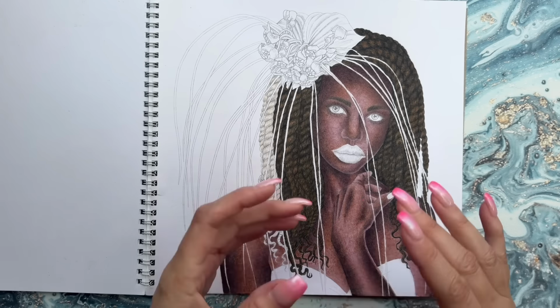So I think I'm going to aim for a deep purple tone. I think that's going to suit my page a bit better. And then maybe I will use a similar but a little bit different shade of purple for her dress as well, just to bring it together and add a little bit of cohesion.